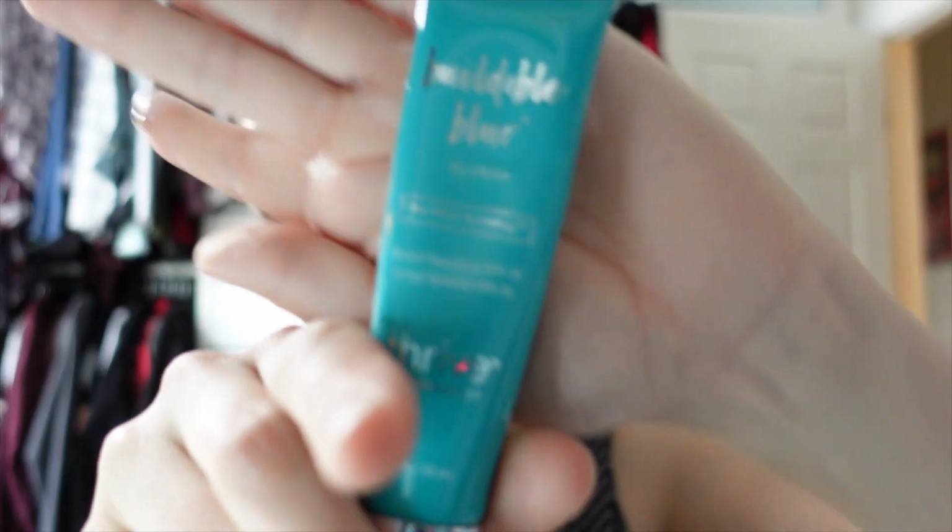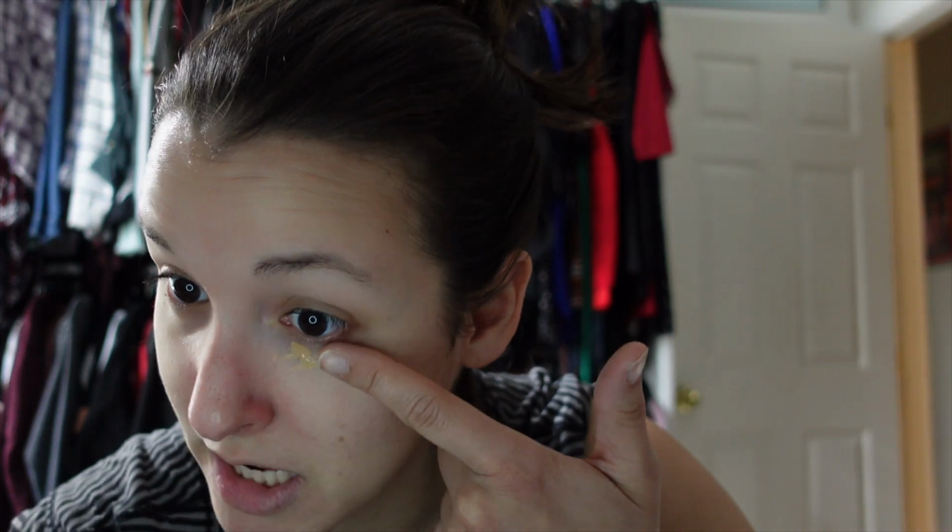The Buildable Blur CC Cream from Thrive Cosmetics. I will link everything below of what I use. So I use about that much. And I mostly just go under my eyes. And if I do have a blemish or two, I'll put it on the blemish, which I do have one right there.